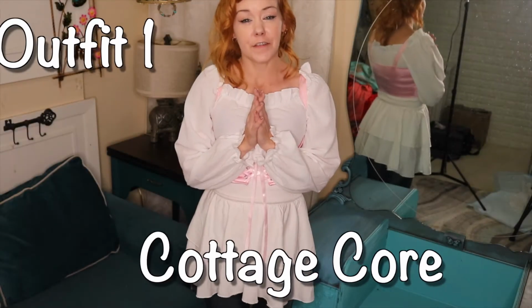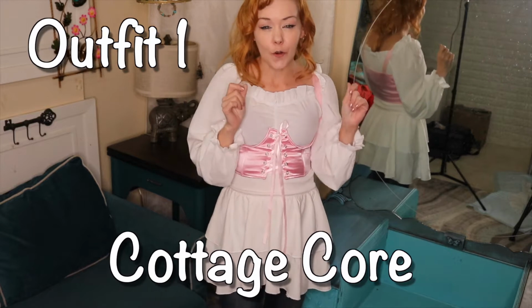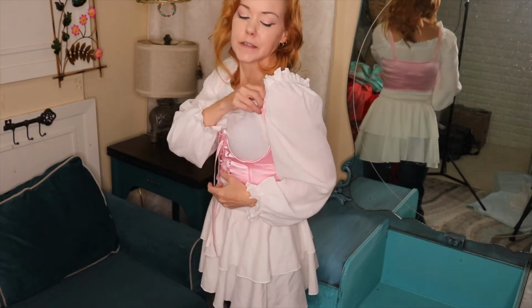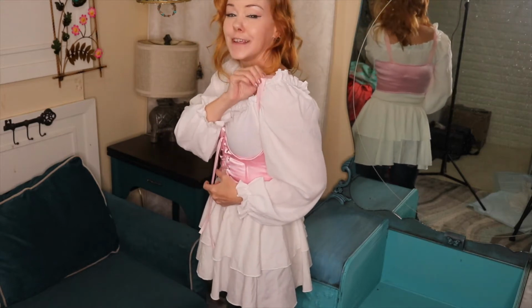The first outfit is this super cute cottagecore shirt and corset. The corset just wraps around right here, and then it has some straps right here. The sleeves are puffy, and they can go like this, or they could go down like this. So I don't know, tell me in the comments below which one do you prefer, up or down. And this is outfit number 1.